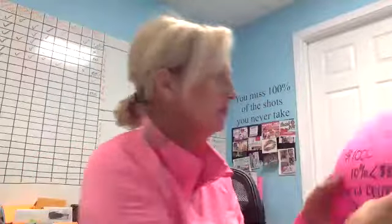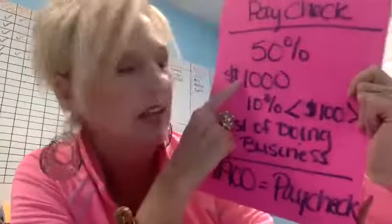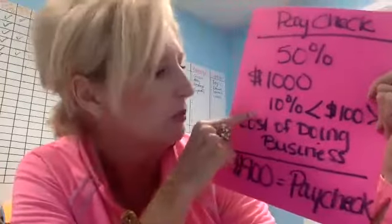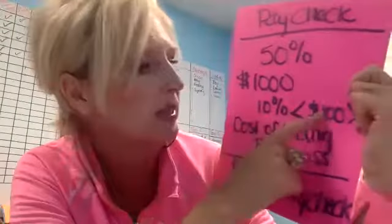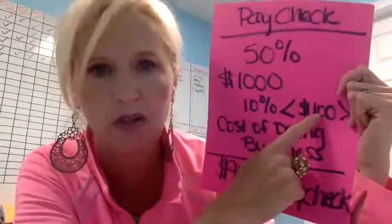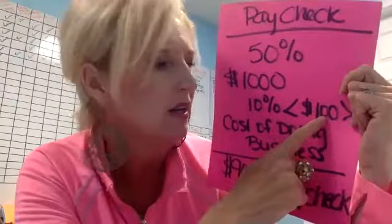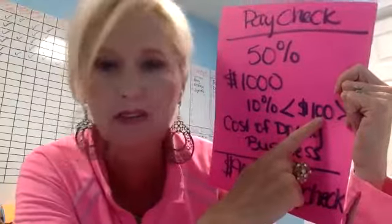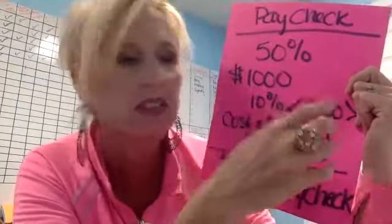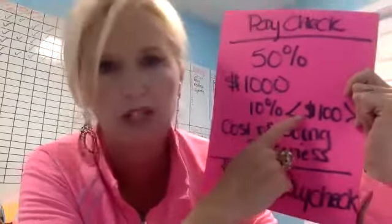Now, your paycheck is going to come from that other 50%. That's your $1,000 paycheck. When you put it into your utility account, we're going to talk about that in a second. 10% you're going to keep to the side for the cost of doing business. Samples, supplies, cotton balls, making deliveries, mailing things out, eating on your way to make deliveries, food, all those things, meeting fees, beach retreat, all that's going to come out of your 10%.